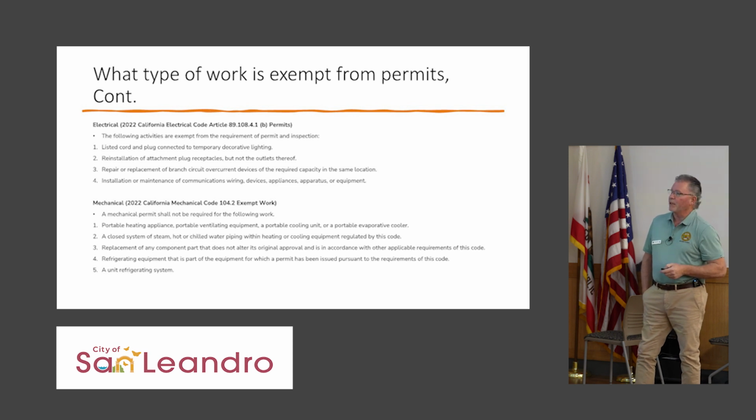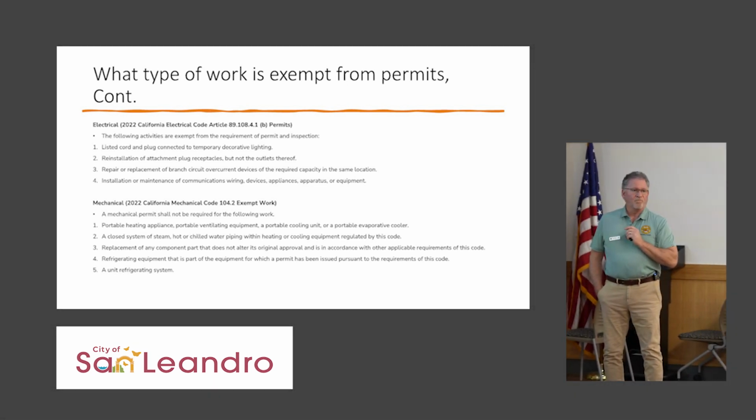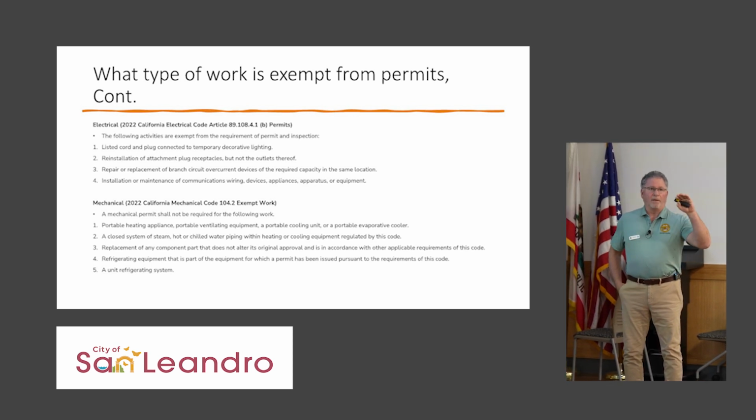There are things obviously that aren't covered, and it puts the onus on you. A small shed that says under 120 square feet, but then it says planning division approval is required for location. What does that mean? Well, always a good rule of thumb is to always check with planning. And as you come to the building counter, we have planner of the day.